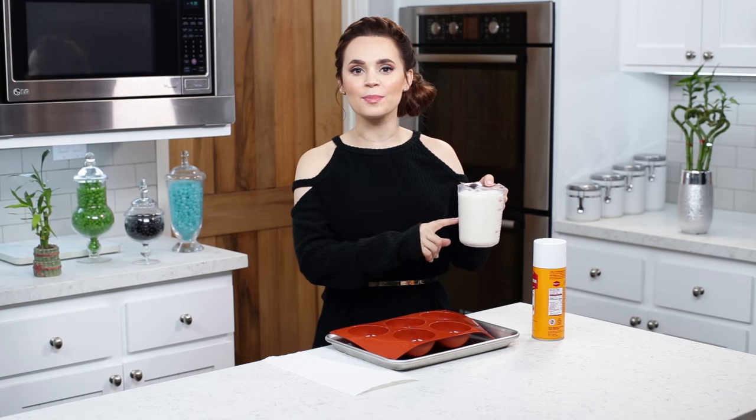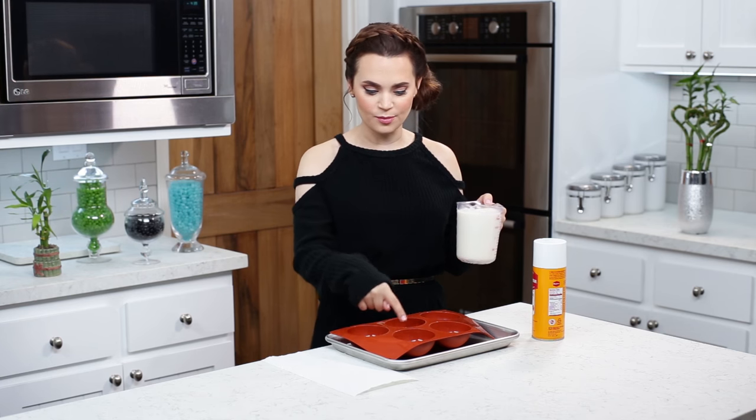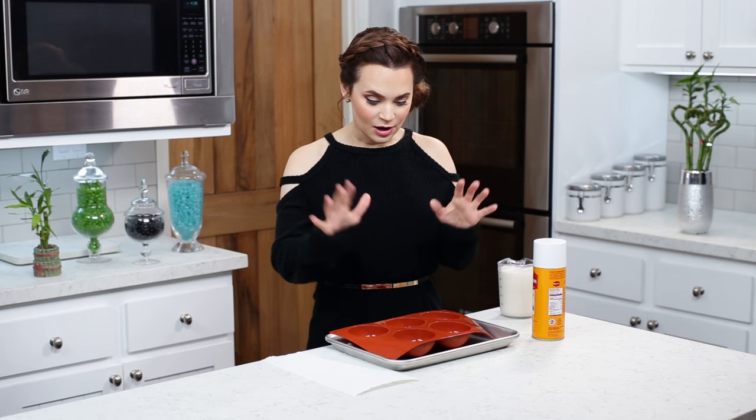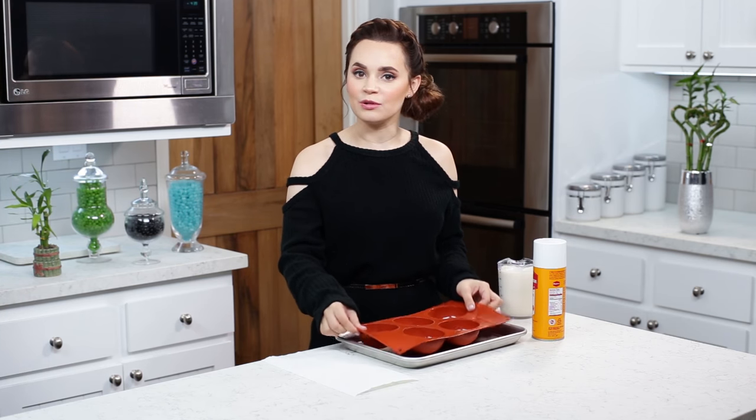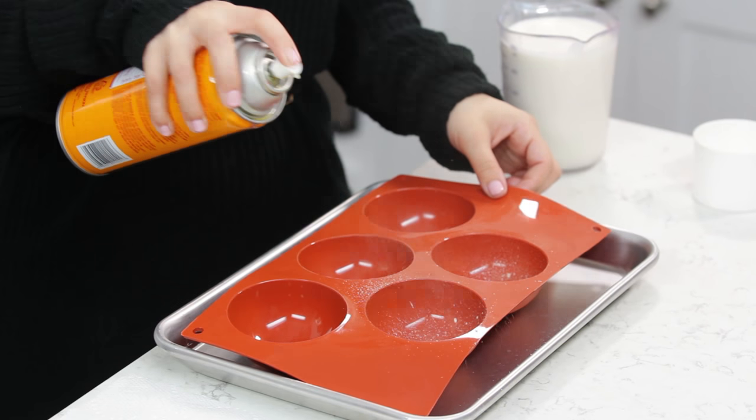I transferred our panna cotta mixture into a measuring cup because it's a little bit easier to pour into the molds because it's got a spigot. And we've got our mold. I put it on top of a baking sheet so it would sit flat, it would be even. And I'm gonna give it a quick spray before we pour in our panna cotta mixture.